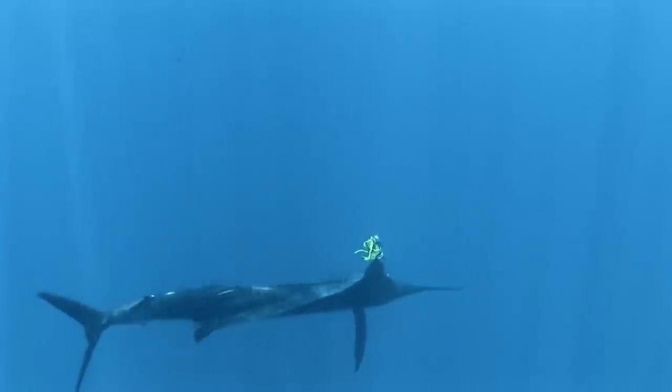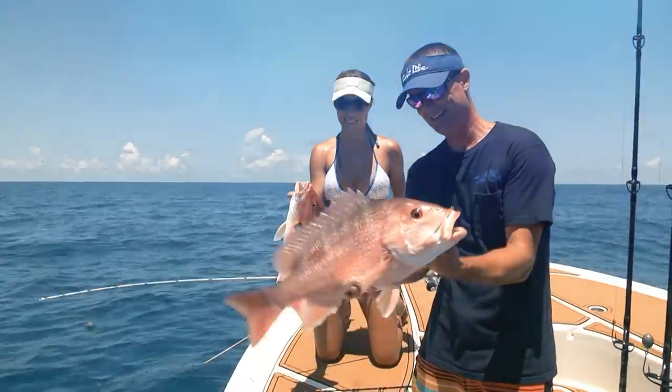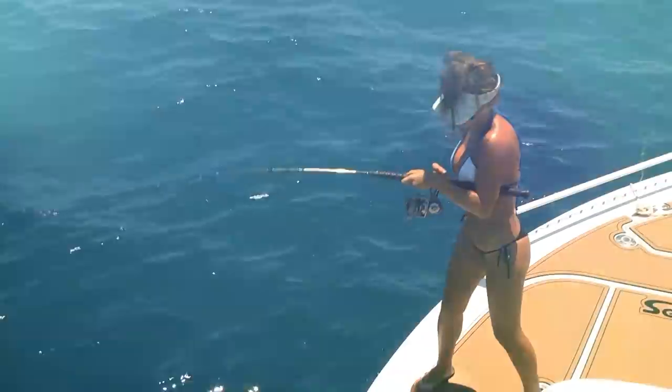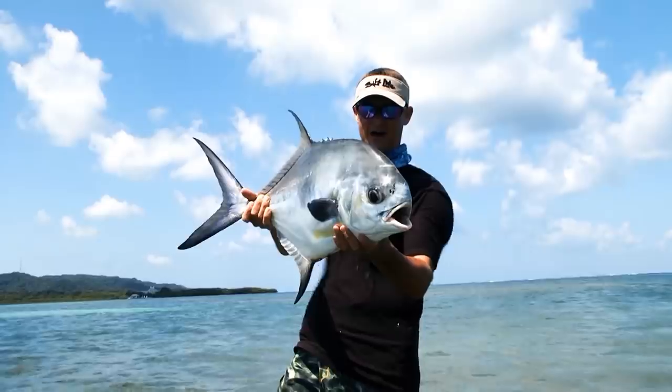Good fish. Man, what a fish. Wow. Doesn't get any better than Baja. This is awesome.